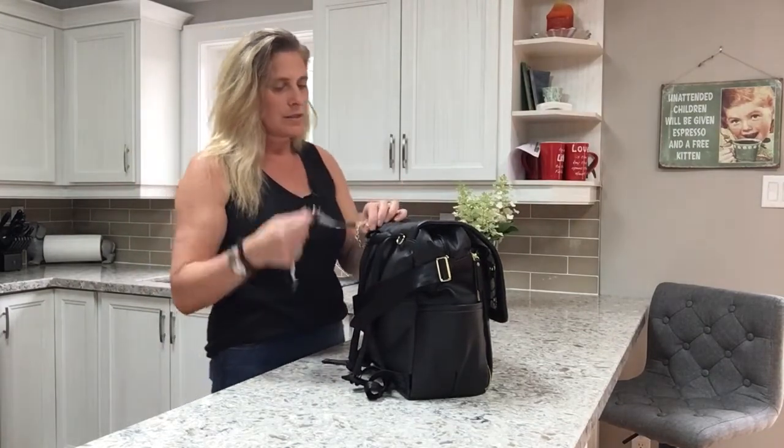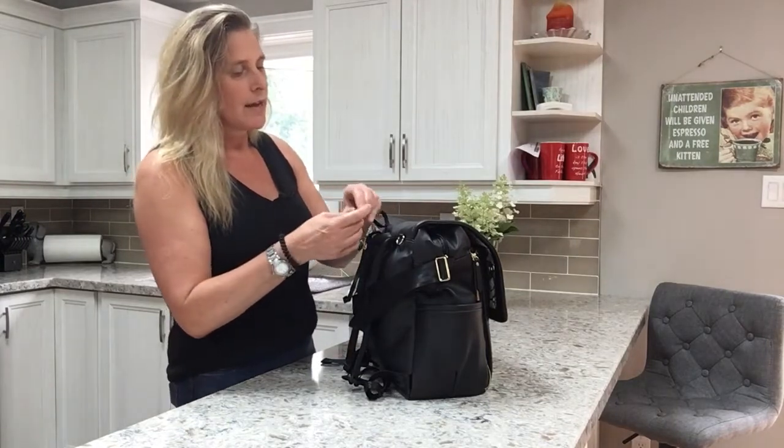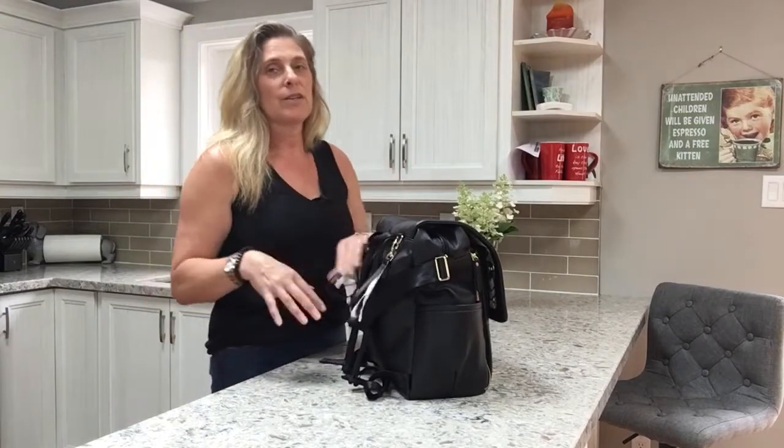So there you go. This one goes up and through and around the handlebar. Same thing with this one. And hey presto, you put your bag on your handlebar. So that's what they do.